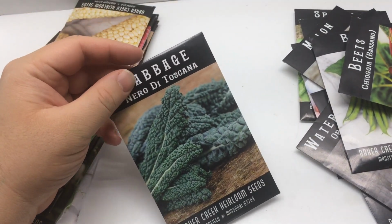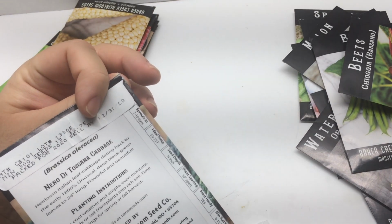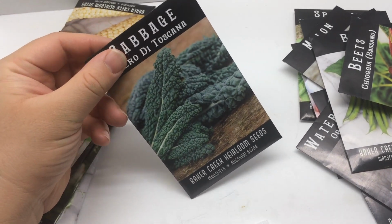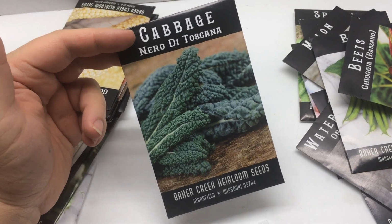This is a cabbage that looks a lot like a kale. It says it's a leaf cabbage, so I guess it's not a heading cabbage. So I would guess, they're both Brassica family, I'm guessing that the cabbage would be a lot like a kale.